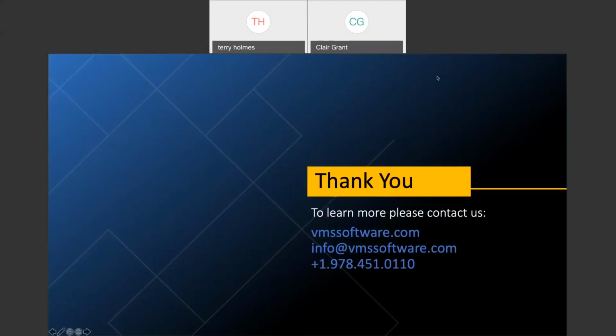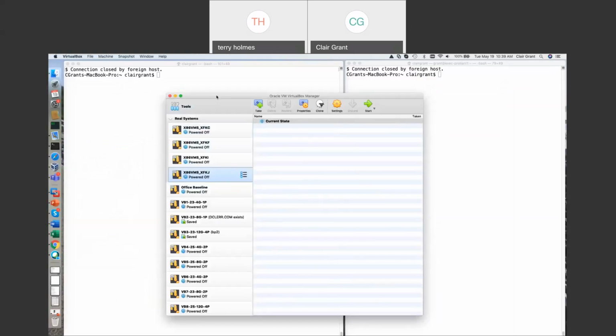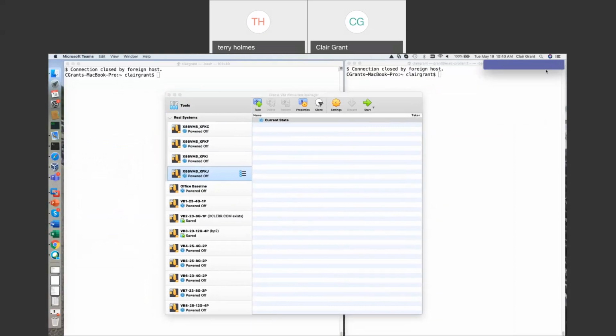So I hope you're looking at a split screen here with two terminal emulator windows open. We can see it, Claire. Thank you, Jerry. So let's start with the VirtualBox manager itself. Yes, I have a lot of VirtualBox guests defined, but the only one that matters right now is this one that's blue highlighted that ends in XFKJ.